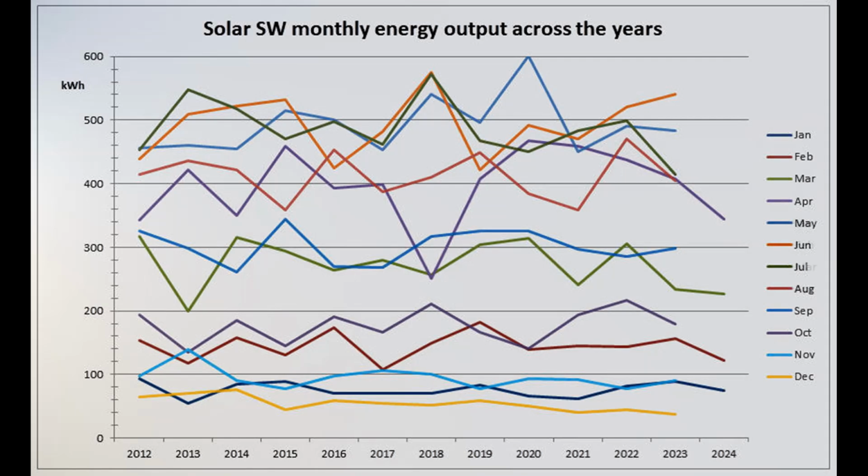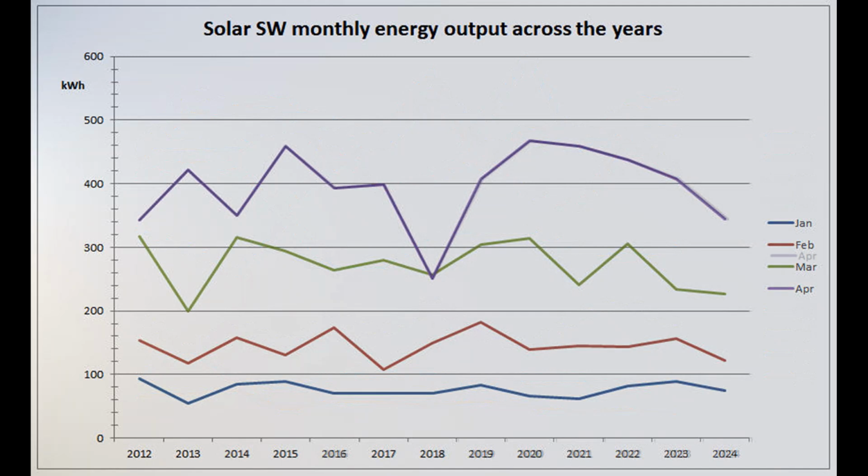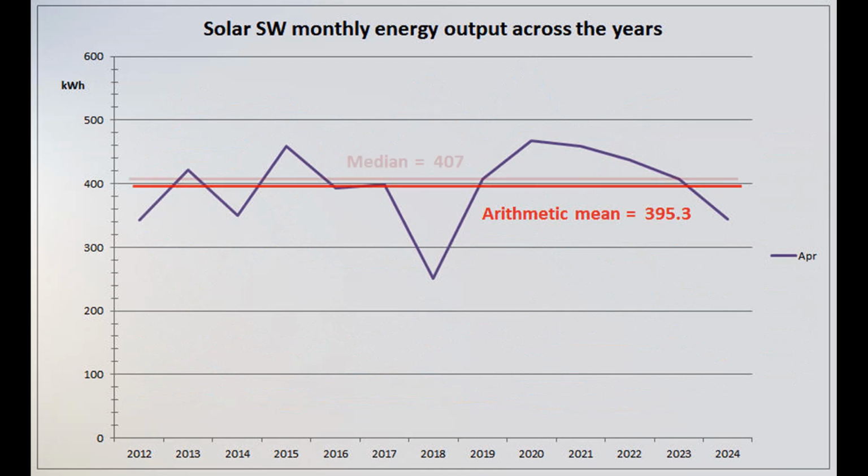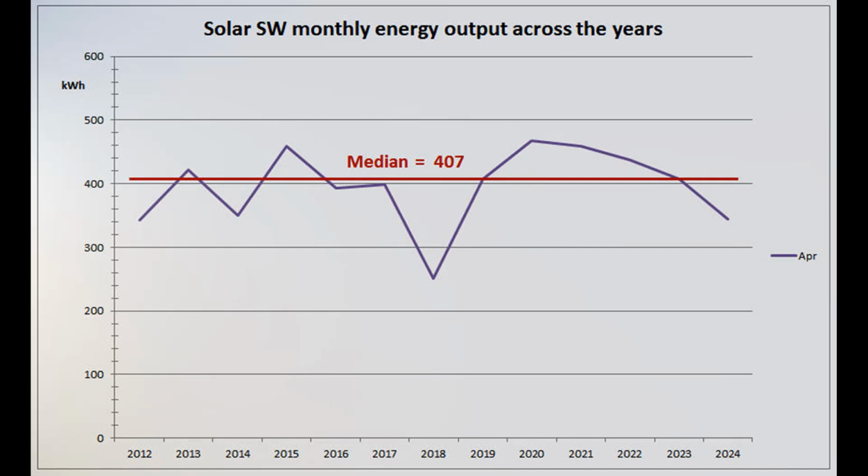And here's the graph showing the solar southwest production over the years since installation. 344 units makes this the 11th best April out of the 13 years. April's updated arithmetic mean is 395.3 and the median is 407.